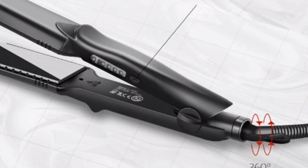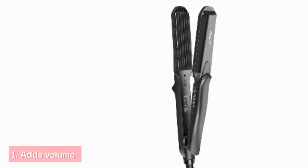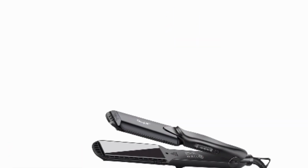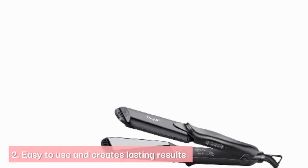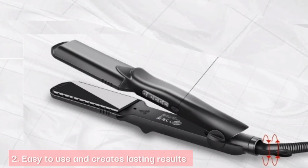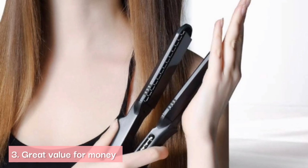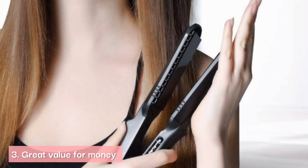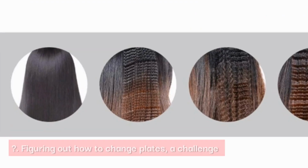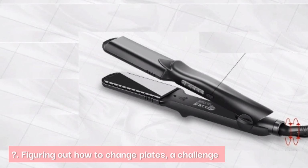This crimper is a favorite among people with fine hair because it can be used to add volume. It is also easy to use and its results last, making it the ideal hairstyling iron for most people. And its interchangeable plates, including one for a straightener, guarantee that you will receive great value for your money. The one thing that most people complain about is the inadequacy of the instructions on how to change the plates.